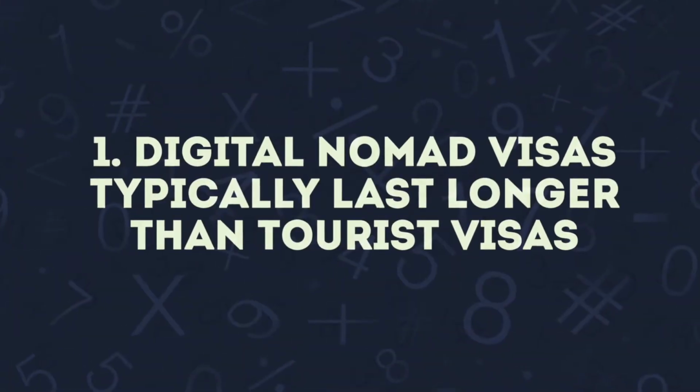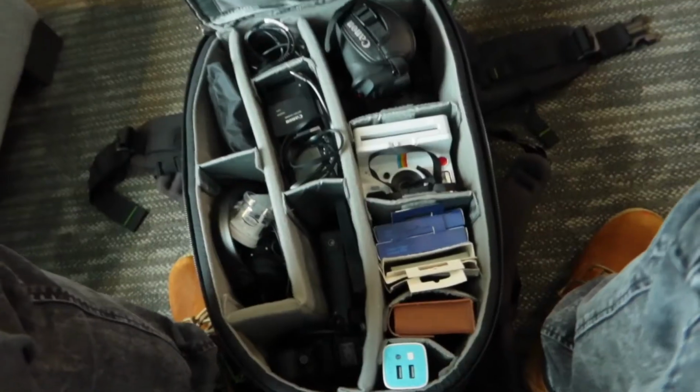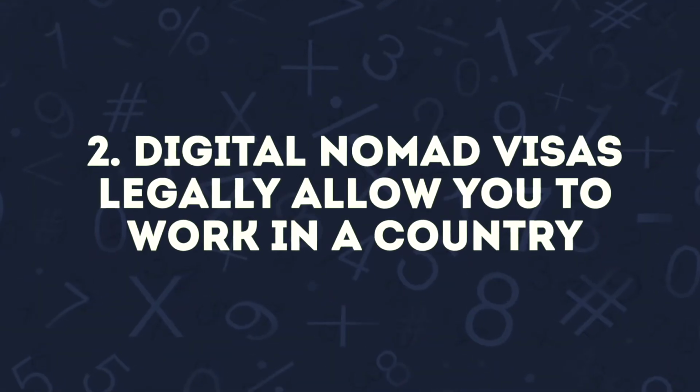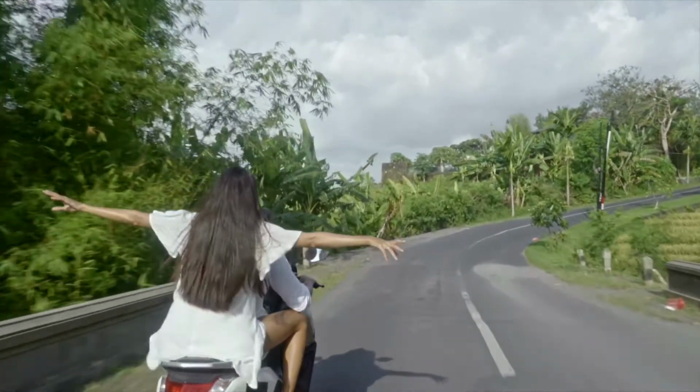So what makes these visas so different and so cool? One, they typically allow you to stay in a country for longer than a tourist visa. That might be up to a year in some cases. So that means you don't have to worry about packing up your bags and leaving anytime soon. These visas also typically legally allow you to work your remote business while you're in the country. These visas might also come with other benefits. For example, you might be able to live in a digital nomad village with other like-minded remote workers.